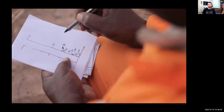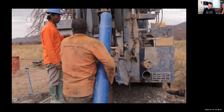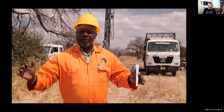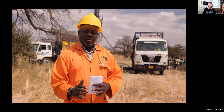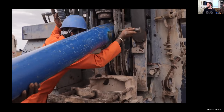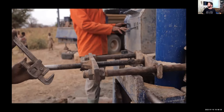So you design for putting casing. There's a screen casing which allows water from where you strike the aquifer to go straight from the ground into the borehole. So you plan or design how to put that screen. And also you design where to put a plain casing. At the bottom, we start with a plain casing, maybe two or three, depending on the nature of the borehole, and how you see the silting during drilling.